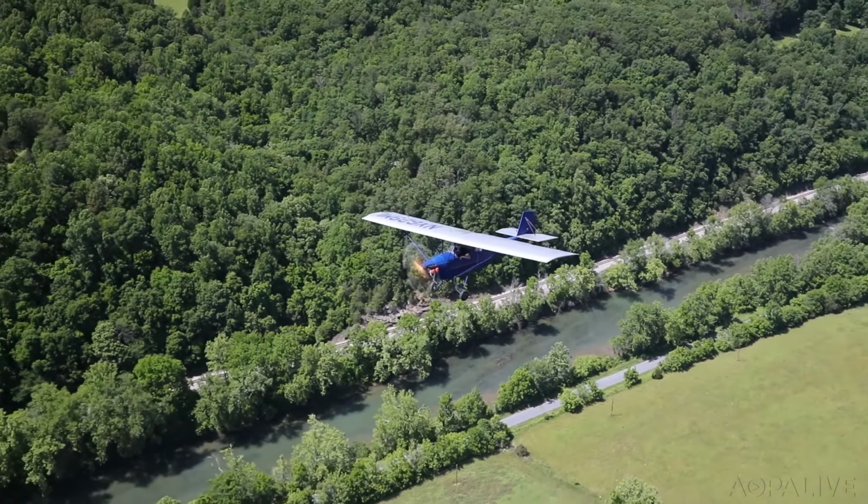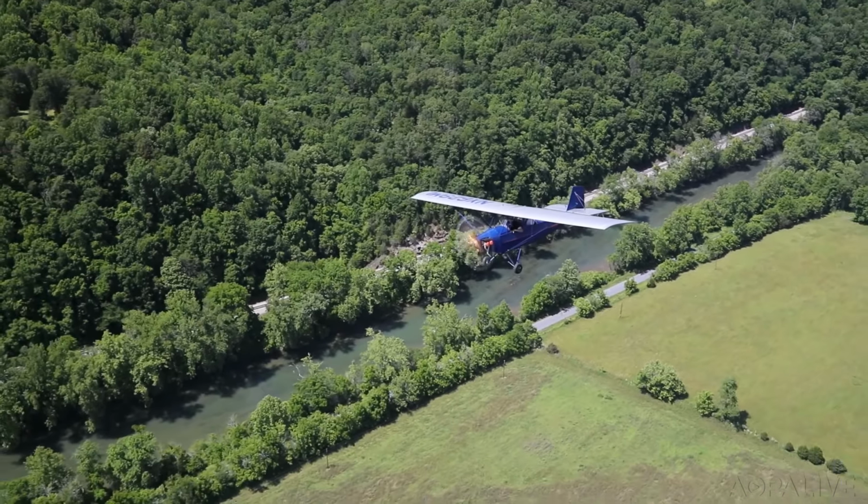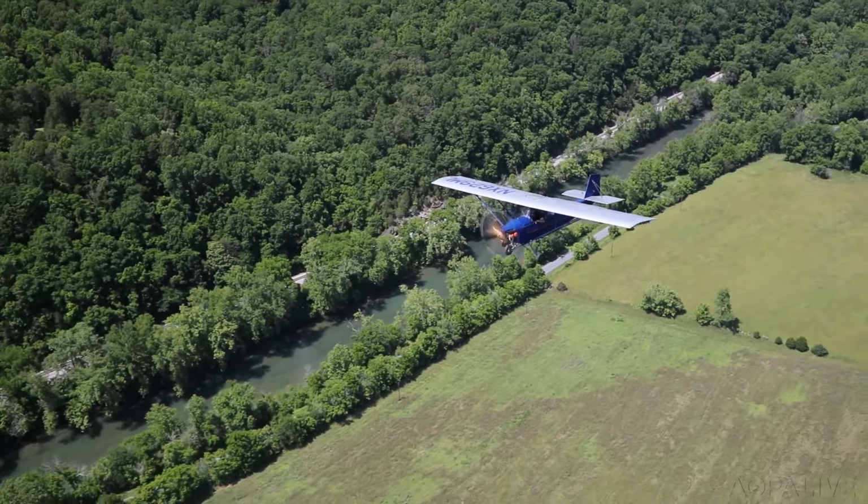And I like going out and just flying. I like to be able to get off of work, come down here, pull the airplane out, and fly for 30 minutes. That's my decompression after work.